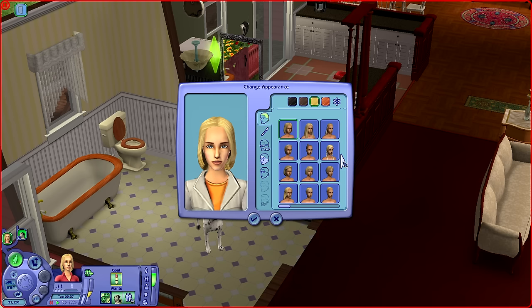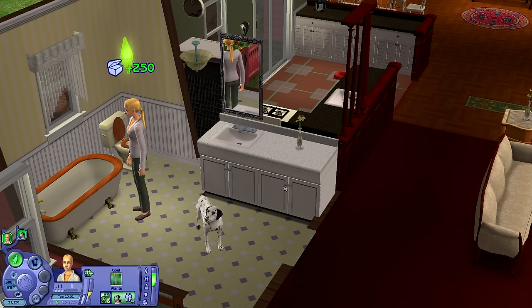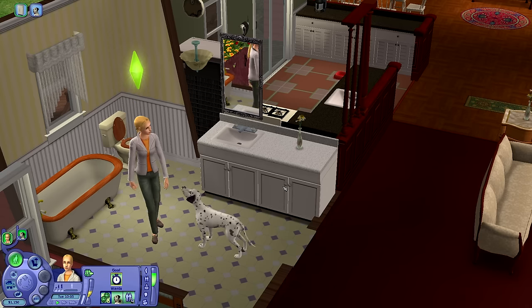Okay, so for her hair, I don't hate her hair. I just don't know if I love her hair. So I kind of want to do maybe something like that. See, I think that's cute, right? No, maybe. That's right. You can't do earrings, so I'm going to leave it as is. I like this. I feel like this definitely is more Alice, if maybe not. I don't know.